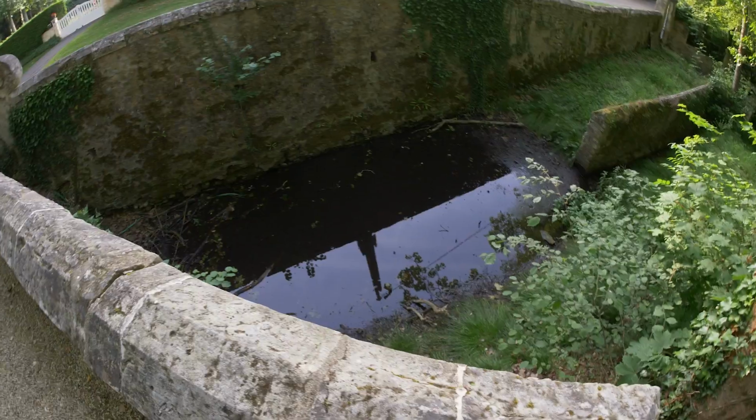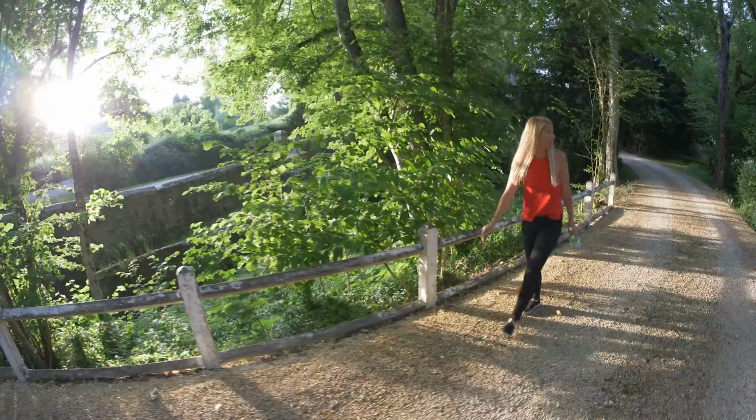It actually has a moat. This is actually a moat. It goes around the property. So, 100%.